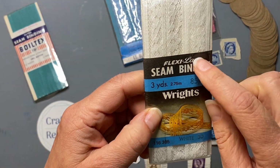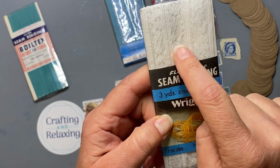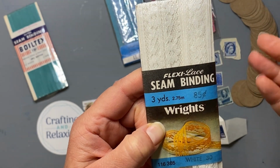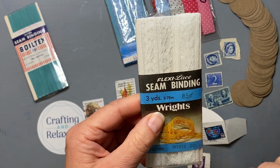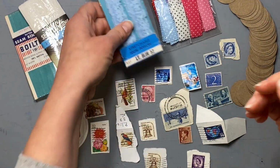Here's another one. It's Flexi Lace. The purple that they had was really wide, and I like this narrower stuff a little better. If you're good at sewing, you could stitch it to the edge of a page and have it hang out. It's great for embellishment clusters, great for an accent or a border or decorating a tuck spot. And 3 yards is plenty. Keeps me entertained for a while.